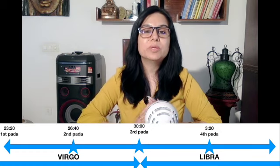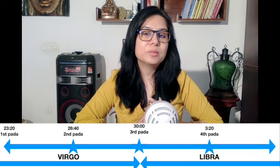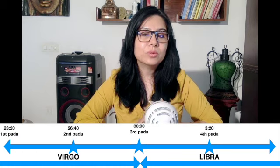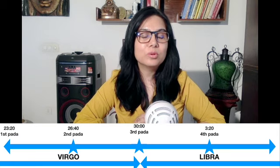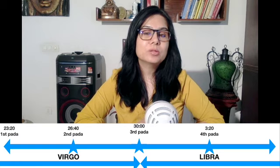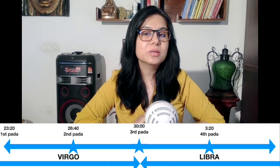The first pada is from 23 degrees 20 minutes to 26 degrees 40 minutes. So if you have a planet between these degrees in the zodiac sign of Virgo, in the Rashi chart or the D1 chart, then if you look for that same planet in the Navamsa chart, you will see that planet is in the zodiac sign of Leo. So now that particular planet has the energy of Mars because it is in the nakshatra of Mars, of Mercury because Virgo is ruled by Mercury, and of the Sun because in the Navamsa chart that planet is in Leo.